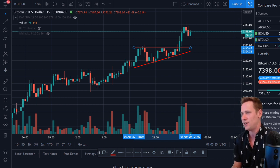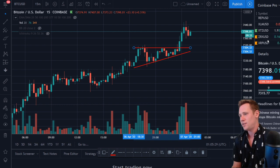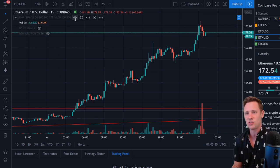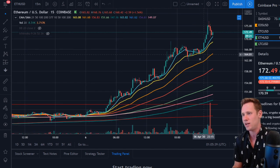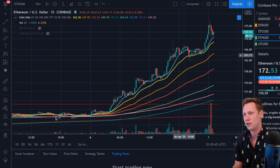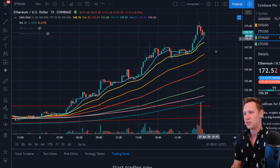ETH, let's see ETH. Let's go to ETH, because ETH is leading the market. That is crazy. ETH is still above the blue 10 simple on the 15-minute. The same thing could have been applied here with ETH. As long as it stayed above the blue 10 simple and the yellow 21 EMA, you could be riding this trade all the way up, okay? And as of now, you're still above it.